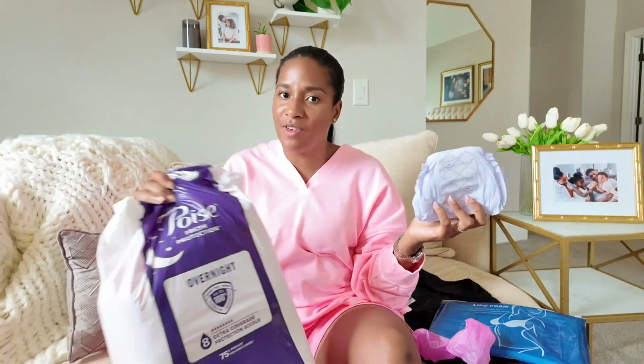And then on that second day, I think I only had to change them like once, and by that point the drainage was gone. So I have a ton of these huge pads that I don't really know what I'm gonna do with, but they were very helpful to have on hand at first. And then the other thing that is also related to the drainage is that they recommended to have Chucks pads.